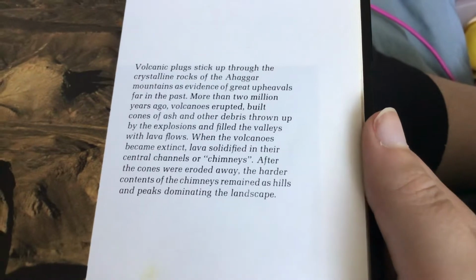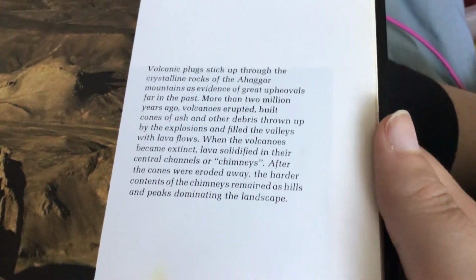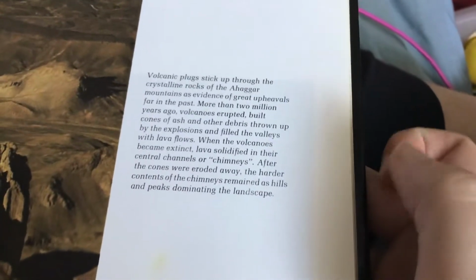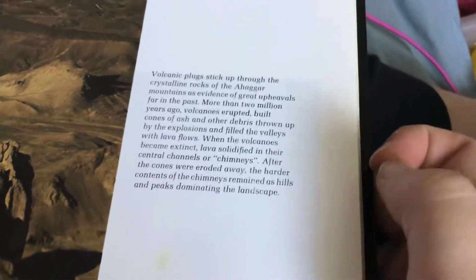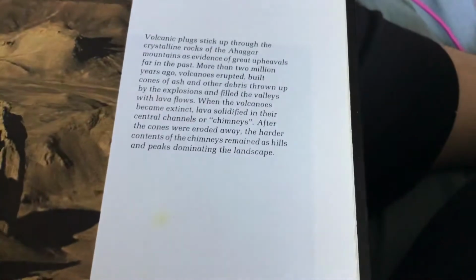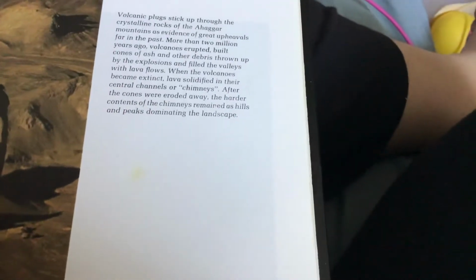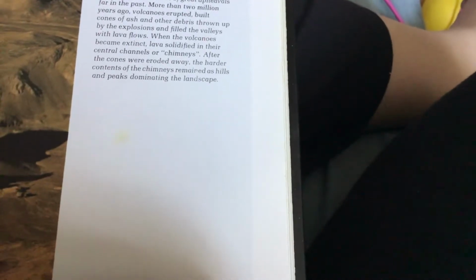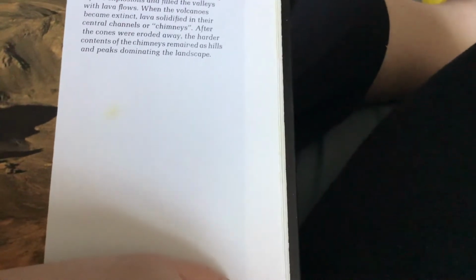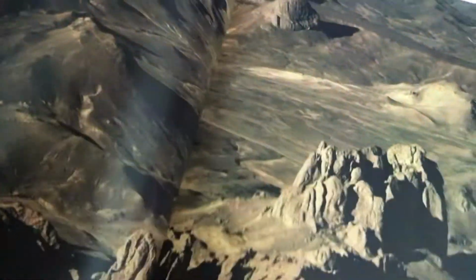Volcanic plugs stick up through the crystalline rocks of the Agar Mountains as evidence of great upheavals far in the past. More than 2 million years ago, volcanoes erupted, built cones of ash and other debris thrown up by the explosions, and filled the valleys with lava flows. When the volcanoes became extinct, lava solidified in their central channels or chimneys after the cones were eroded away. The harder contents of the chimneys remained as hills and peaks dominating the landscape. See?